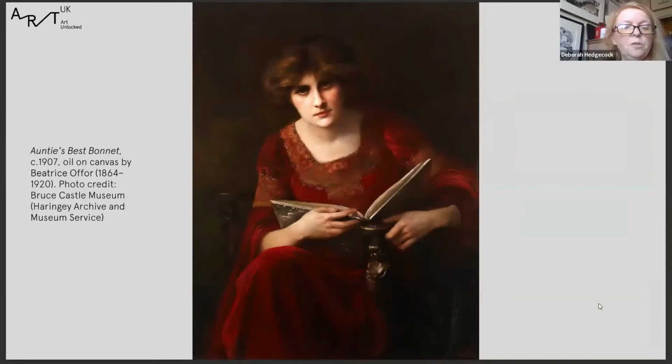So we move on to the next painting, which is called Auntie's Best Bonnet. The reason why I've chosen this painting is because of its unusual title. And we shall find out a little bit more about that shortly. But the painting is by Beatrice Offer, so we're going to find out a little bit more about Beatrice Offer. If you can move on to the next slide, please.